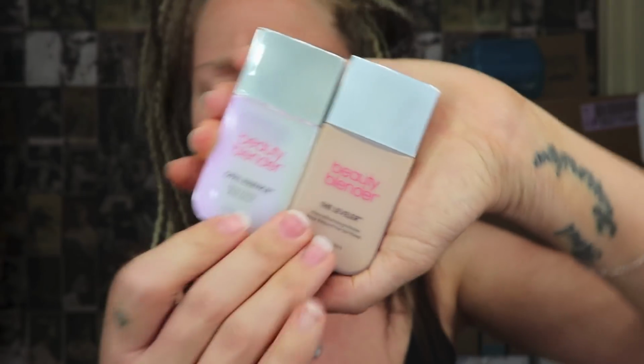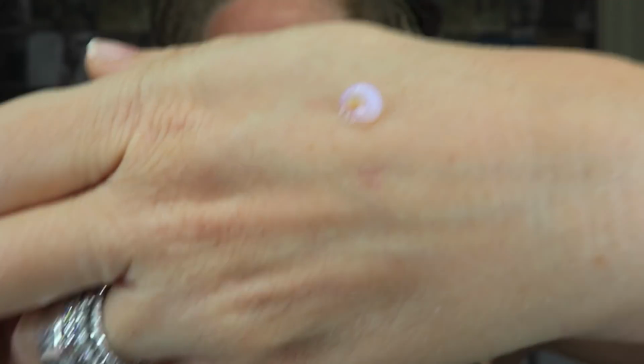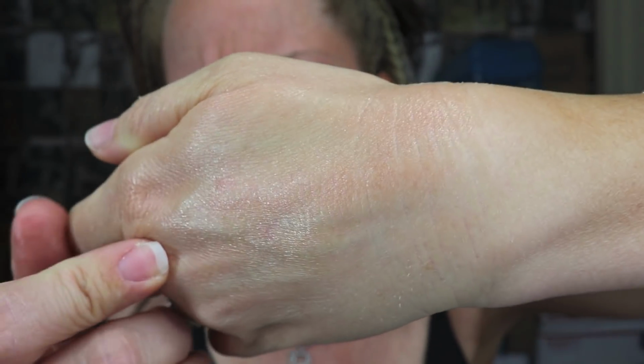They are from Beauty Blender. One is a serum primer called Opal Essence, and the other one is called the Leveler, which is a pore minimizing primer. Which one should we go with? Let's shake them both up. I'm in a really good mood today, so I'm sorry. This one's Opal Essence. Look at that. It puts the lotion on its skin. Then this one is the Leveler.